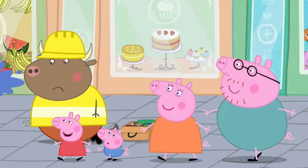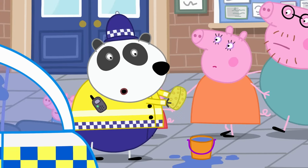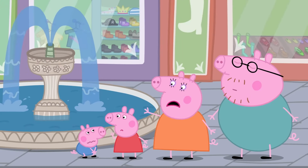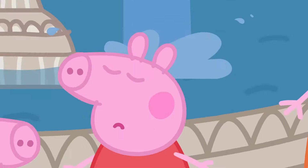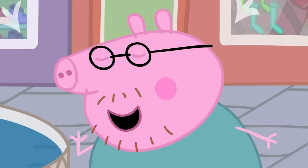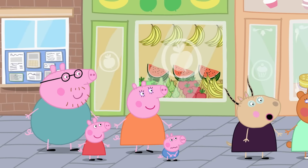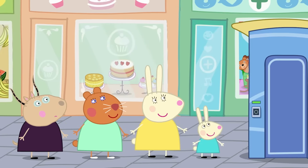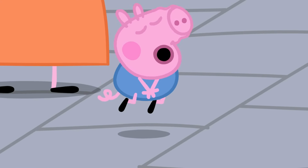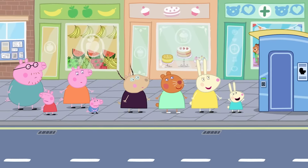Peppa and her family are heading home. But George is getting very wriggly. What's the matter, George? Do you need the toilet? But we've just been to the toilet. All right, back we go. Oh. I hope you can hold it, George. George is desperate to use the very fancy toilet. Everyone is desperate to use the very fancy toilet.